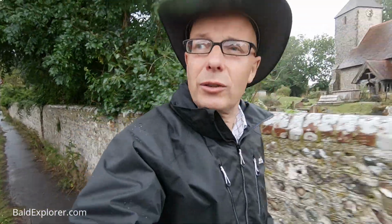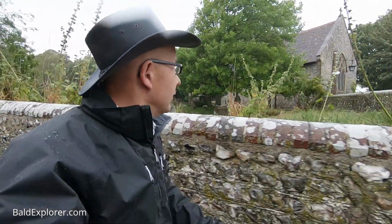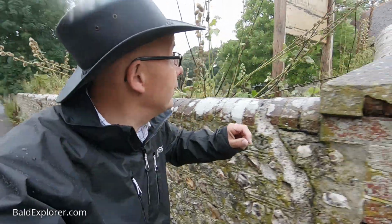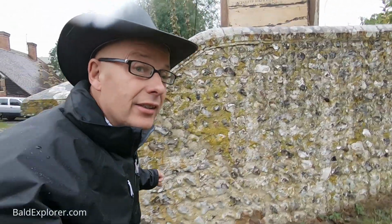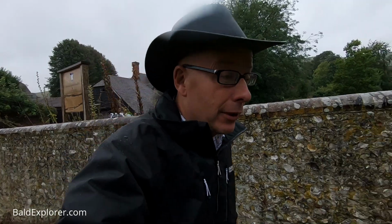Now I think it's called... just opposite. Massive barn, look at this. Beautiful old stone barn, and here beautiful old stone church. Oops. Flint church. This is, as the sign says, St Pancras Church in Kingston. All welcome. Let's see how welcome we are.